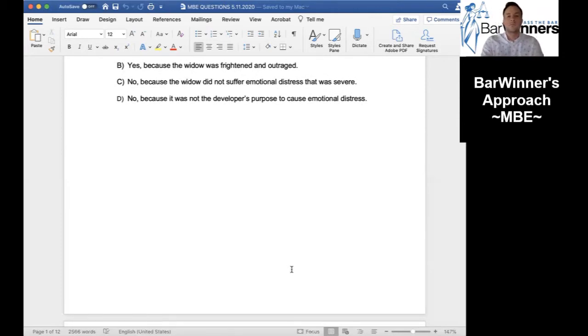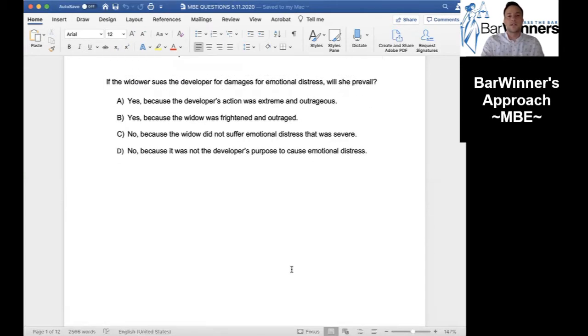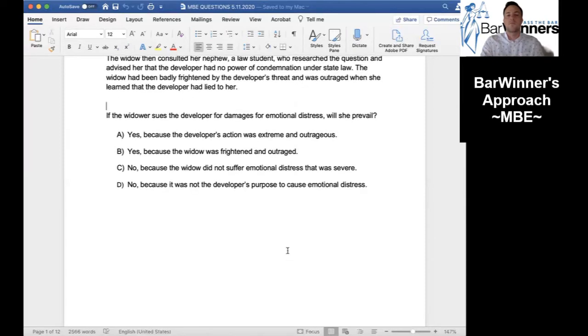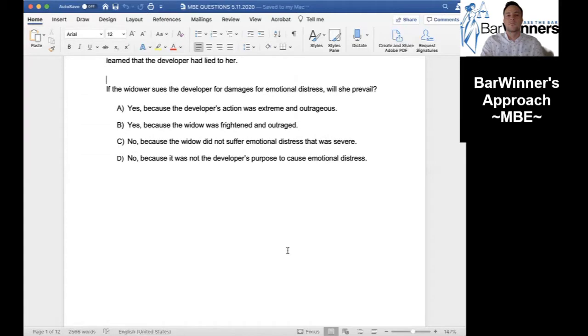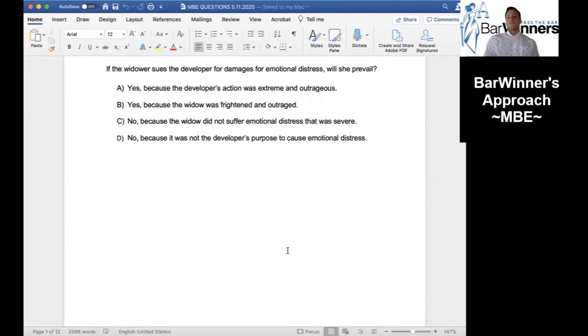B is yes, because the widow was frightened and outraged. Anything stand out in this answer choice as correct, incorrect, none of the above? So 2 things. One, the word outrage is similar to outrageous, but I think that would be more of a red herring because the word frightened is a really specific emotion. So I would think that word would connect back to that last sentence in the fact pattern. So it does kind of use a little bit of what the facts are stating. So that would be a maybe answer.